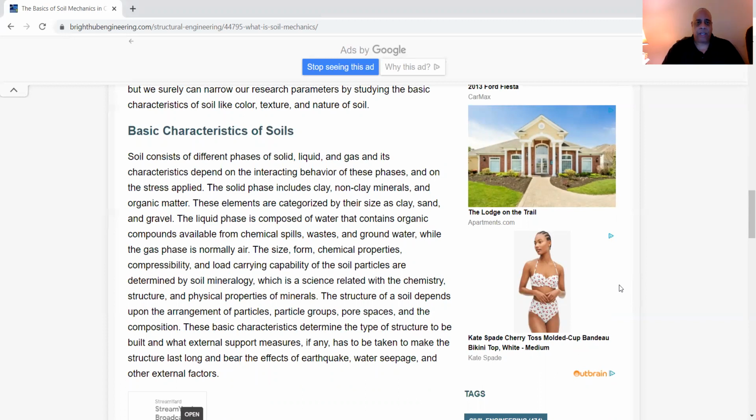Now, the solid phase includes clay, non-clay minerals, and organic matter. These elements are characterized by their size as clay, sand, and gravel. A liquid phase is composed of water that contains organic compounds available from chemical spills, waste, and groundwater, while the gas phase is normally air. The size, form, chemical properties, compressibility, and load carrying capability of the soil particles are determined by soil mineralogy, which is a science related with the chemistry, structure, and physical properties of minerals.